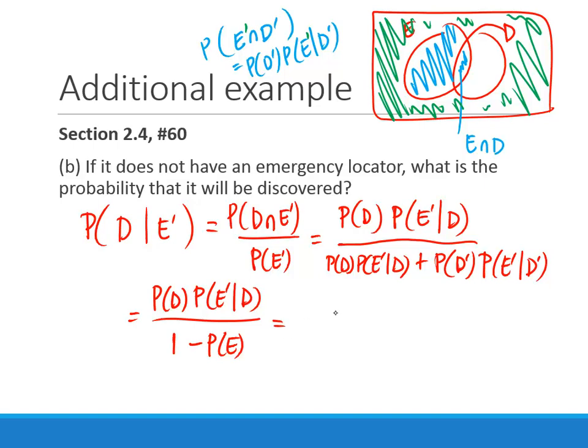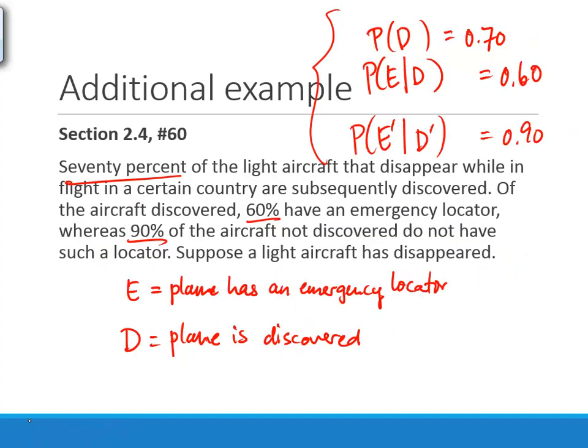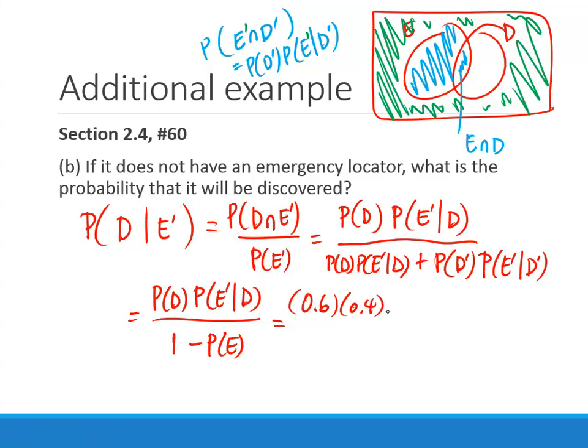So now we can fill in the numerator. Probability of D is 0.6. The probability of E complement given D. What is the probability of E complement given D? 0.4, right? So that's going to be 1 minus the probability of E given D. Again, I'm just taking the complement of that event with the conditional bar there. Doesn't matter. Those two probabilities still need to add up to 1. So times 0.4.